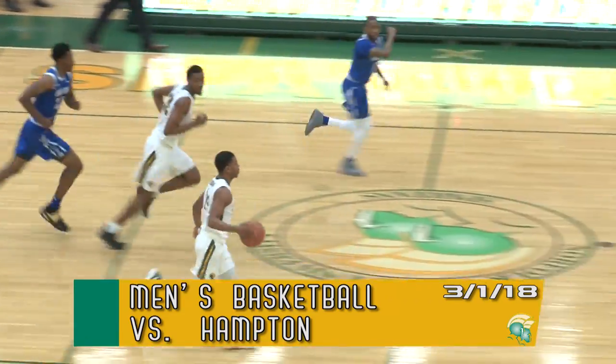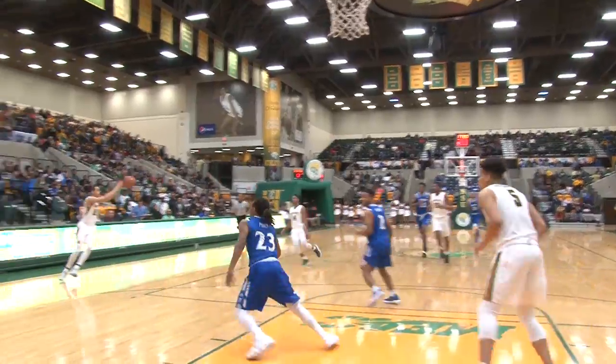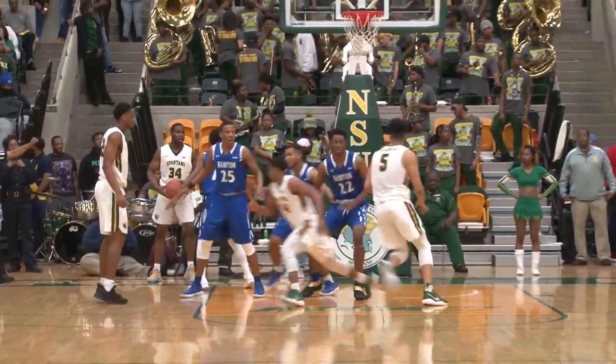Back comes Norfolk State. Here's Williams off the break. Three on the way in transition. Up and good. Now Williams gets the Spartans on the board. It's 8-3 now.